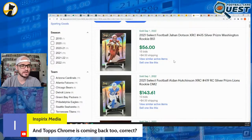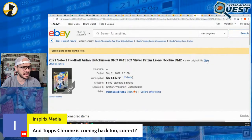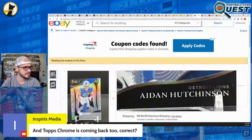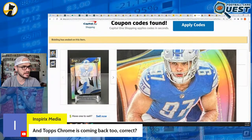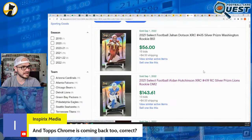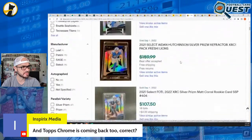A lot of hobbyists consider the XRC the player's first true rookie card, because typically this is released when Select is supposed to be released, like 6-8 months ago. Now that it's coming out this late after the draft, they actually have these guys in the set. What's interesting is some of them are in pro uniforms. It basically comes down to whether these guys went to the rookie premiere event and suited up for Panini. Aidan Hutchinson did, clearly, and they got a picture of him in the Lions uniform. That card sold for $150 yesterday. So big demand there, defensive players and skill position guys on the board. Jahan Dotson is in his Washington uniform as well. So yeah, got the pro uniforms going.